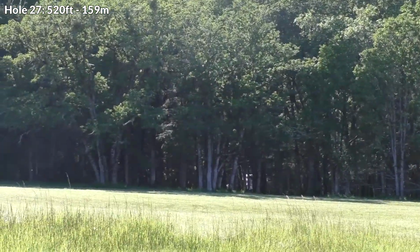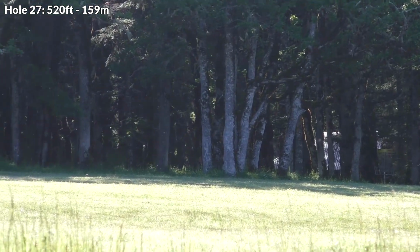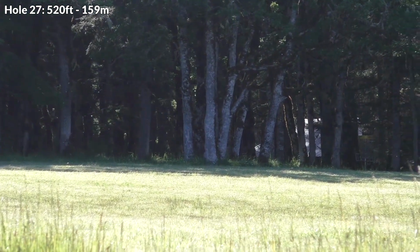Ooh. Mike looked a little wild there. Yeah, he's really getting loose for that last shot. He sure was. But he made it. He made the shadows too, so that's good.